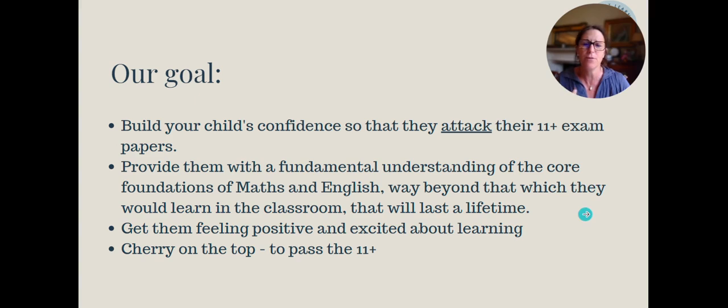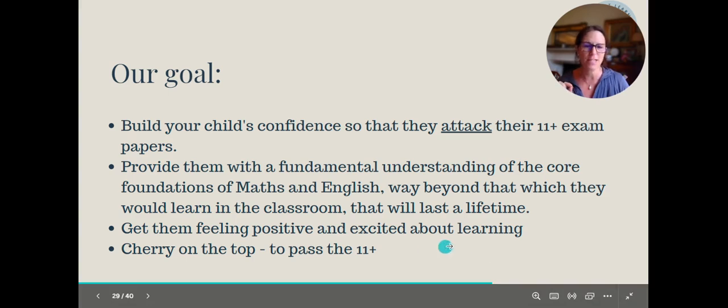If we can provide them with a fundamental understanding of the core foundations of maths and English, way beyond that which they would learn in the classroom, then that will last a lifetime, and that itself is success. And if they feel positive and excited about learning, then that is a success. Imagine how that would be for the rest of their education if they love learning, they can't wait to do their homework and they want to go to school every day. That's what we do. And the cherry on the top is to pass the 11 plus, which is obviously what we're all aiming for.